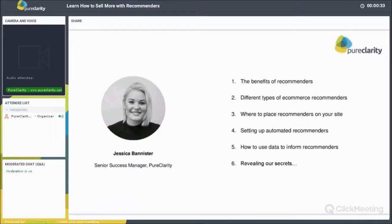And you can see here on this screen that I've put the agenda. There's a couple of key things that I'll be taking you through today. It's all around the recommendations element of the merchandising products of PureClarity. So first of all, what are the benefits of doing this? How does recommendations work? How does personalization work? And what will you see as a result of rolling this out?